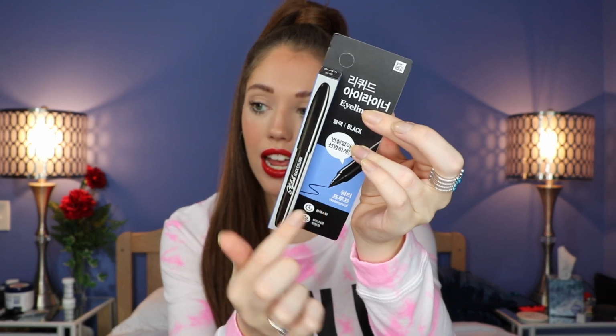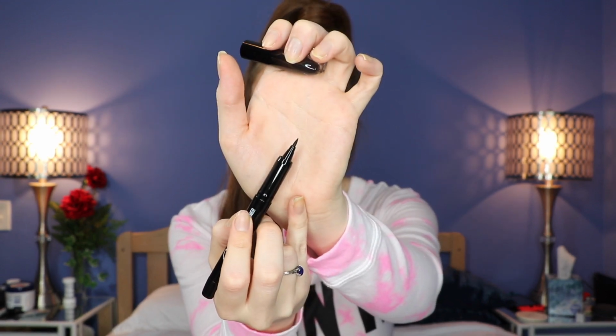Next up in the box here, we have Uoma eyeliner. This one is eyeliner and it says it's in black. Here is what it looks like right here. And it looks to be a liquid, like a gel eyeliner. Okay, here we go. Oh my goodness. Oh gosh, this looks like a Sharpie. Full on Sharpie. And it looks pretty sharp, like, pretty straight.